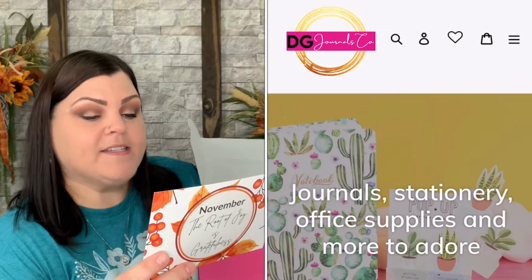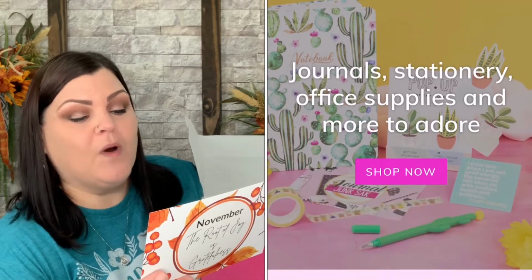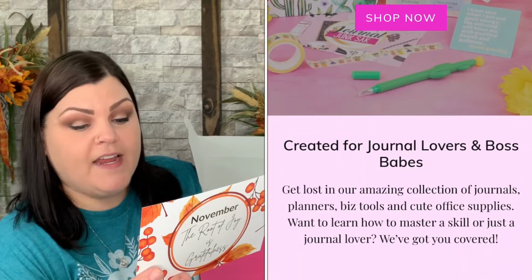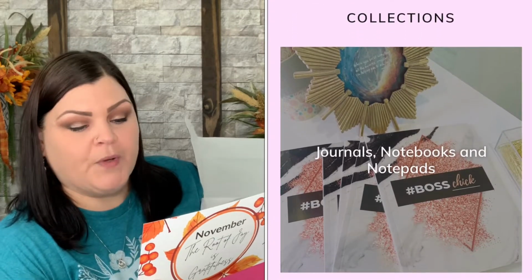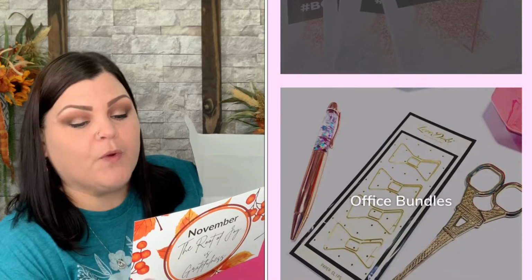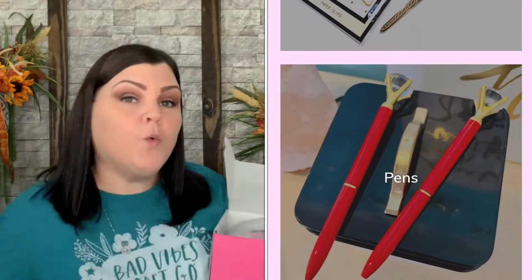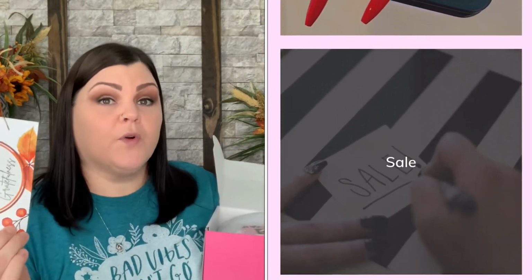The prompts go by week. Week 1, what's a simple pleasure that you're grateful for? Week 2, what's something that you're grateful for today that you didn't have a year ago? That's a good one. Week 3, write about a happy memory. Week 4, what are 3 things you're grateful for today? So that would be your weekly journal prompts for the entire month.